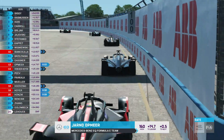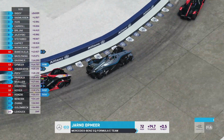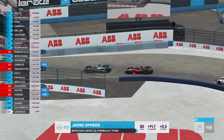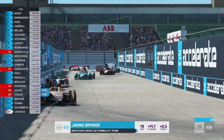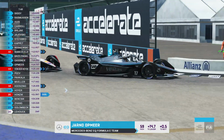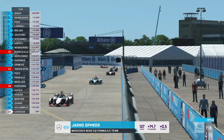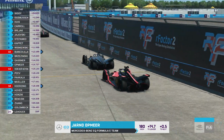Here's Otmir, up in front of Van der Heide, who thinks about sending it down into 1. Not quite close enough. Jarno Otmir, the reigning F1 esports champion. His teammate Bono Huis up in 3rd spot as it stands. And again, that gap as well. Just as I say that, it comes down to 1.2 seconds. So when are we going to get the last charge from Rasmussen up to the back of Siggy? Arthur Leyuk is out of the race at the moment.